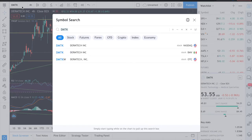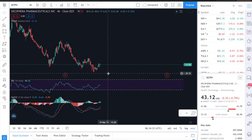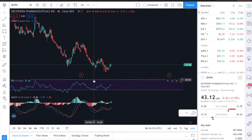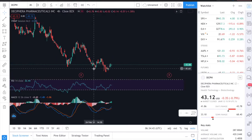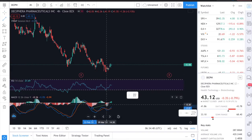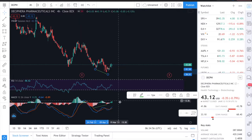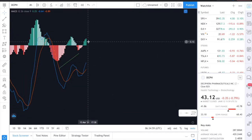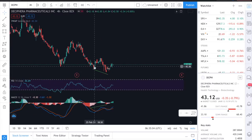All right, so that's this company. The next one I want to look at is DCPH. So DCPH isn't a stock that I'm really looking too much into. As you can see here, you have a lower high and a higher low. So it's doing the complete opposite. You see right there and right there, it's doing the opposite. So that's showing you that it's a good sign. In regards to the MACD, on the 4-hour, it already started to reverse.